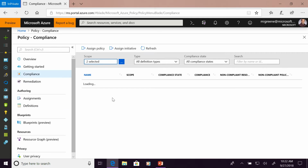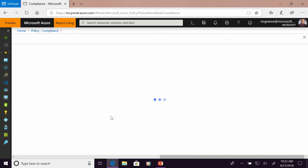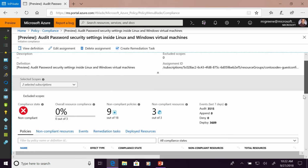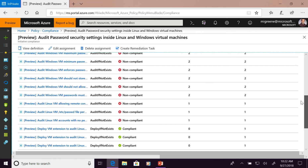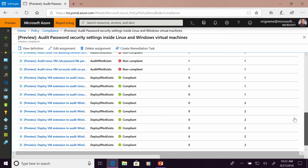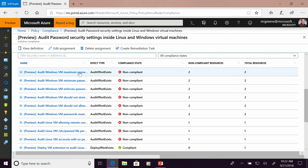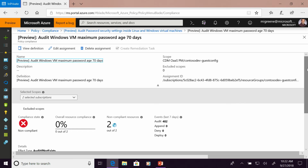So if I go look at the compliance of this machine, I'm just going to search for one that I've applied. I can very quickly verify across this environment for those settings which machines are compliant with which individual settings inside of that assignment. Now let's look at one specifically here, maximum password age must be changed.